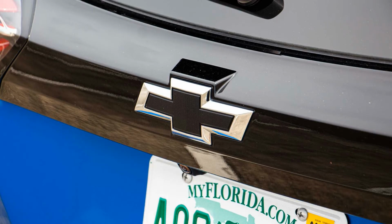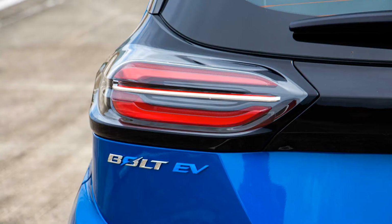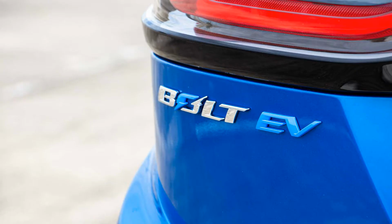Opting for the 2LT model also affords you a lane change alert with blind spot monitoring and a 360-degree overhead camera. Beyond that, all versions of the 2022 Bolt come standard with automatic emergency braking, automatic high-beam headlights, and 2 of the best front and rear-facing cameras we've seen in a non-luxury car. The crystal-clear projection atop the entirety of the 10.2-inch screen makes parking that much easier.